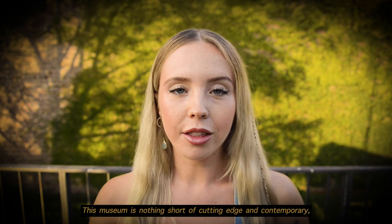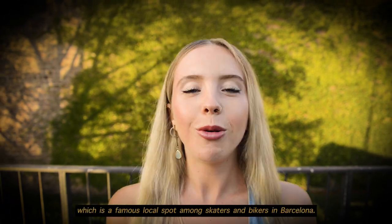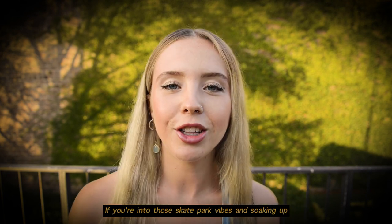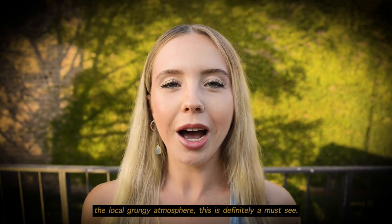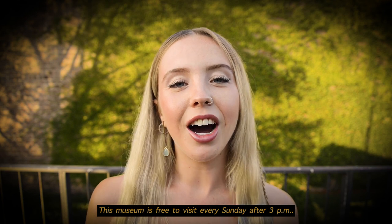This museum is nothing short of cutting edge and contemporary, and it's even located right behind MNAC, which is a famous local spot among skaters and bikers in Barcelona. If you're into those skate park vibes and soaking up that local grungy atmosphere, this is definitely a must see. This museum is free to visit every Sunday after 3 p.m.